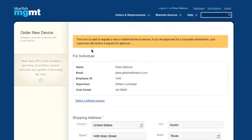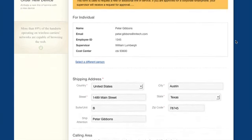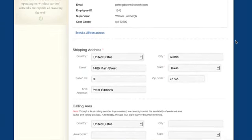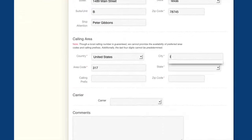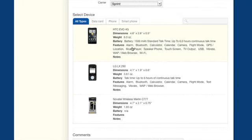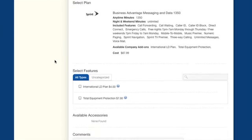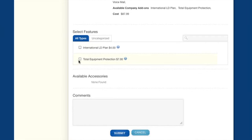The order form itself is fairly straightforward. Peter simply needs to verify his shipping address. This was pre-populated by customer-provided information that MGMT keeps on file. Provide the city, state, and zip for his desired area code, and select the details of his service. Peter is opting for a Sprint line, an Evo device, and taking the company-mandated voice, data, and messaging bundle. The options presented in these steps are completely configurable and only show what the customer wants their users to see.